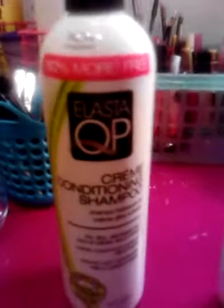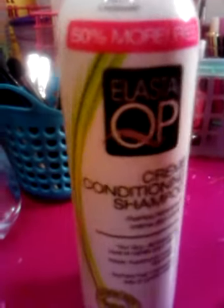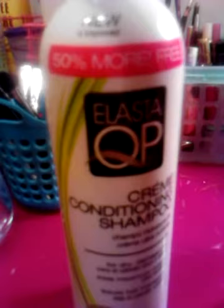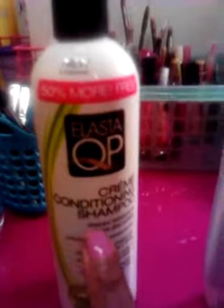I can't speak enough volumes about this stuff, because I co-wash my hair, and I wash my hair once a week. I was using Giovanni's moisturizing shampoo, but it was starting to strip my hair. This does not strip your hair. Bomb, bomb, bomb. Go get this.